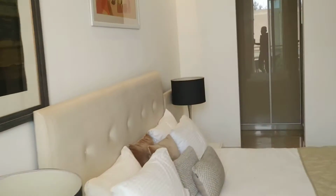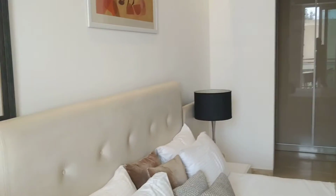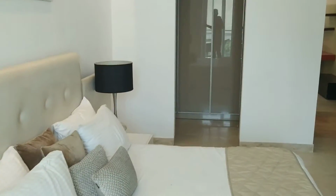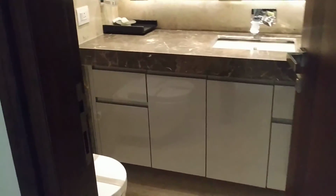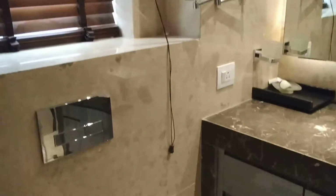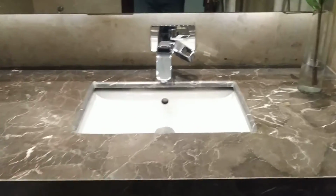Now you can see it has got attached washroom as well. This is the attached washroom. And the steaming area.